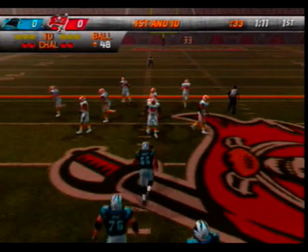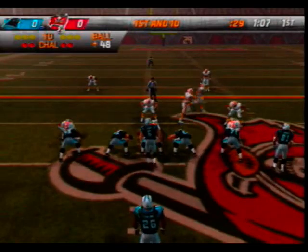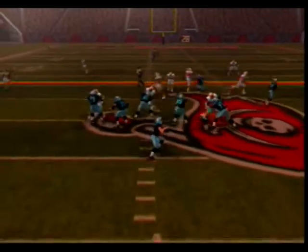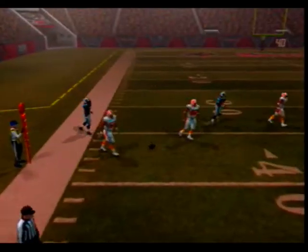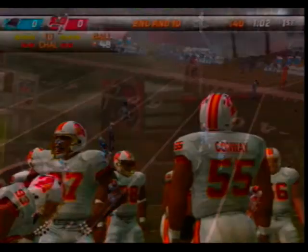First and 10. Ball on the 48-yard line. Foster, the lone setback, throws it. It was tipped. That's just the kind of play they've come to expect from him. He always seems to make the big play just when they need him to.